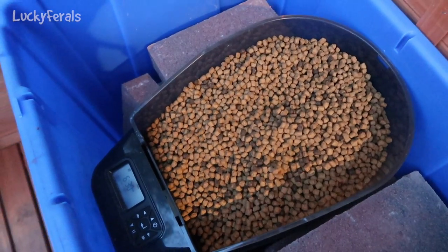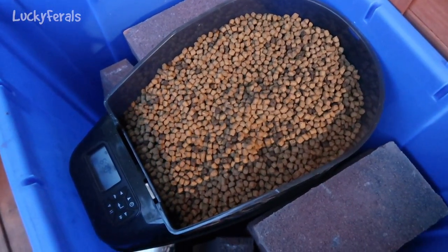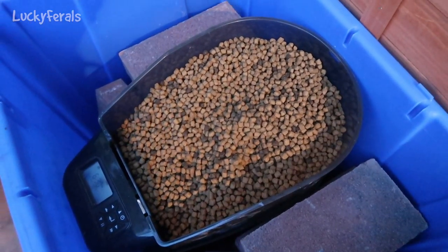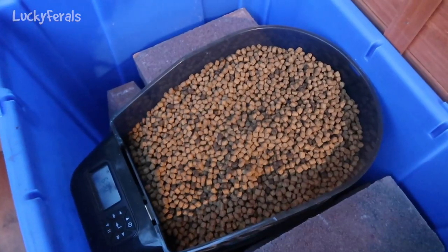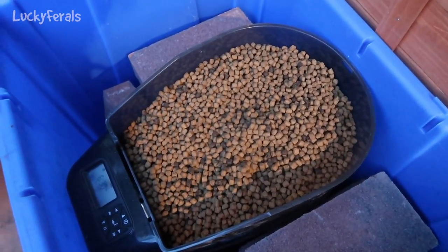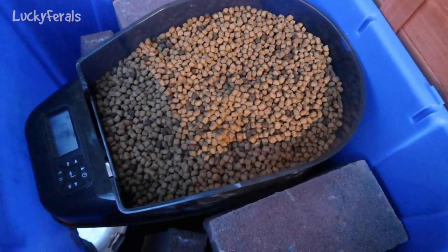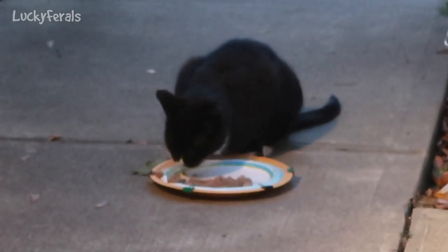The automatic feeder was just about empty, so I just refilled the feeder with dry food, and all the food in this feeder was donated. So thank you to everyone who has been sending in the Nature's Variety dry food and also the Blue Wilderness dry food. Hydrox is eating his food.